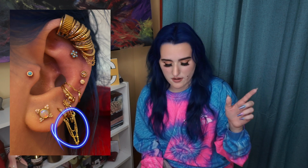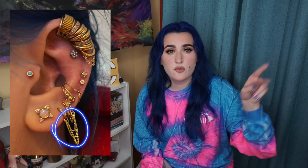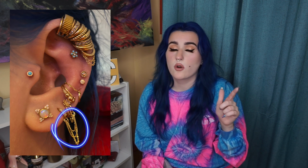The bottom one is from Pupil Hall, just like my other ear. The other one is a 2-box chain. That's one piece of jewelry, and that is from Buddha Jewelry Organics. And those two are attached a little bit differently as well.